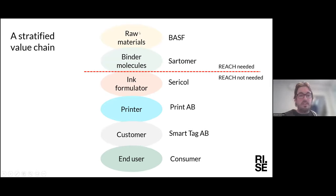When we talk about the chain of inks and how it comes to the end user, we have different companies making raw materials and binder materials, and they're limited, or checked, by REACH, the legislation that checks what the hazard levels are on binders and raw materials. And then you have the ink formulators and the printers and the customer and the end user, which are not under this legislation. So different companies are limited by different legislation.